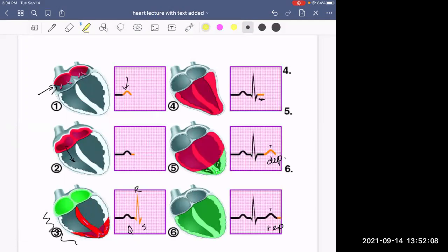Okay, this picture is supposed to show you the relationship between what's going on in the chambers and what's happening on the ECG. On here, we're going to have the atria filling. The atria depolarize, and then the atria contract. So we get the P wave. The P wave is the depolarization, and then the contraction occurs. Here's the depolarization, here's the contraction. Blood is going to go from the atria to the ventricles. So this is the P wave, and that's the atria depolarizing, and then this is atrial contraction, or systole.